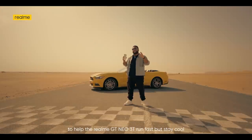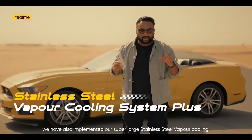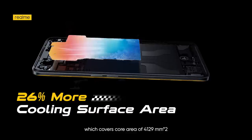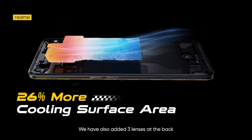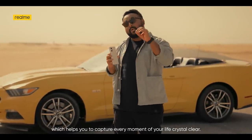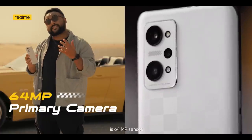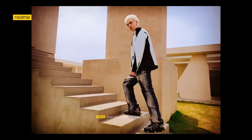To help the Realme GT Neo 3T run fast but stay cool, we've also implemented our super large stainless steel vapor cooling, which covers a core area of 4129mm square while totally covering 26% more area for cooling. We've also added 3 lenses at the back, which helps you capture every moment of your life crystal clear. So the primary camera at the back is a 64 megapixel sensor, and on the front we have a 16 megapixel front camera.